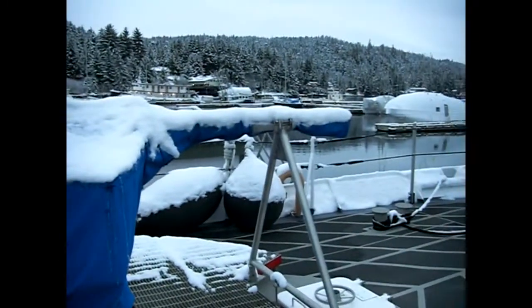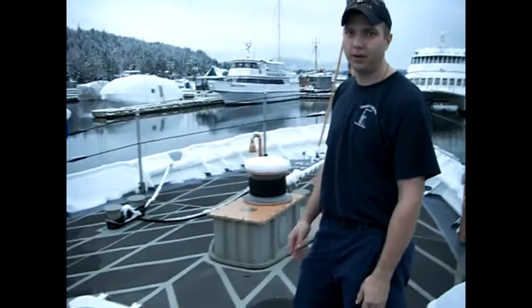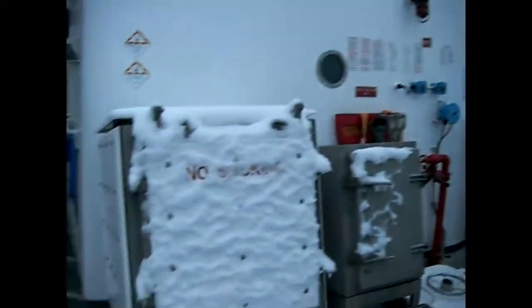And up here on the forecastle, we've got our 25mm cannon. It's a chain gun, but anyway, that's pretty much it. You've got the capstan right there for heaving on line 1, and other than that, there really isn't much up here besides a couple deck boxes for deckies.